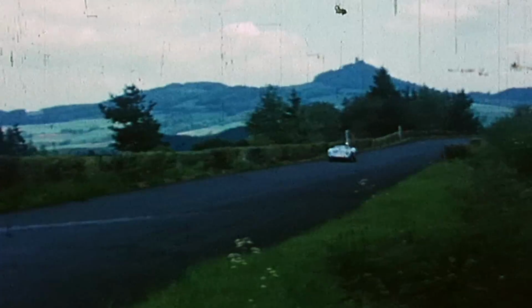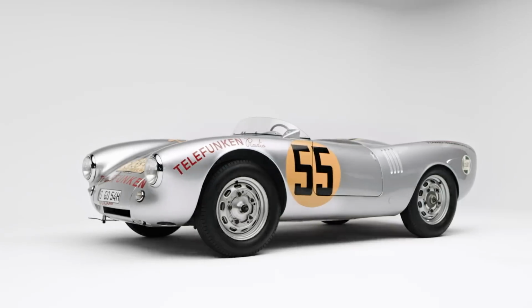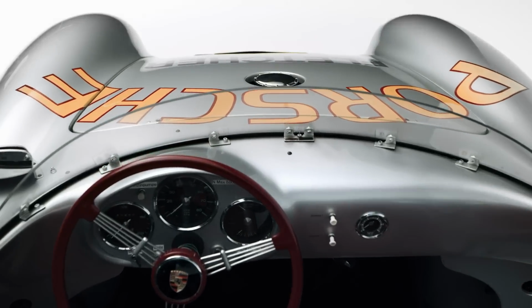And that also convinced a young actor in Hollywood to buy one of the first units in the USA. A young Hollywood star who was also a motorsport fanatic. You know who we're talking about, James Dean. His 550 Spyder also got the nickname Little Bastard and had the iconic racing number 130 on its side.